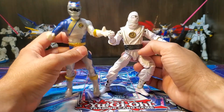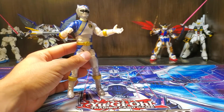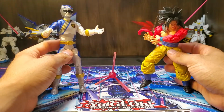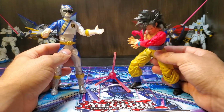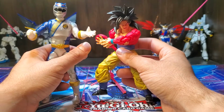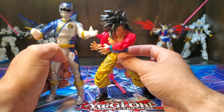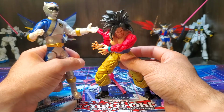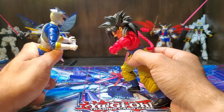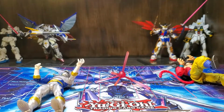Very similar, obviously, height and everything. And then I got another guy right here. We have S.H.Figuarts Goku throwing his Kamehameha on the ground, the Super Saiyan 4. And you can see if I stand him up, they're about the same height. Obviously, Goku's hair goes a bit taller, but they're all on about the same scale. So if you wanted a square-off match between Goku and a Power Ranger, you could, and it would be no issue.